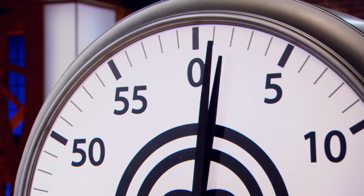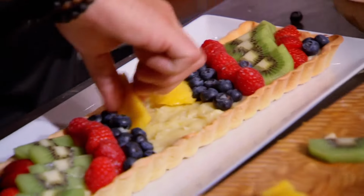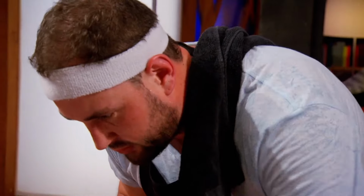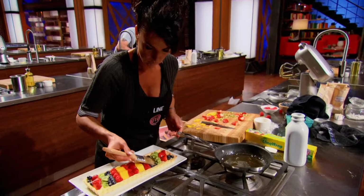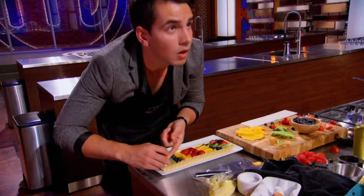Thank you. Final 2 minutes! This is really freaking intense, man. Feel me now, Hans. Ain't going home today. Oh, John is the first one to actually start glazing. You glaze the top of the fruit. It's got to be a clean sheen, so it looks like glass. Good. 30 seconds! This is cutting it really close.